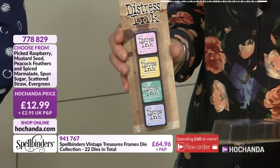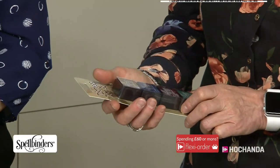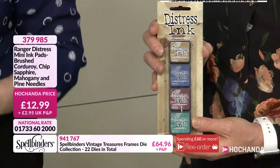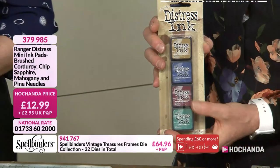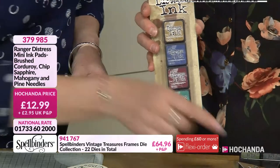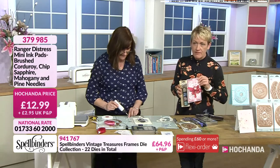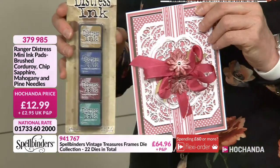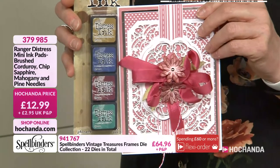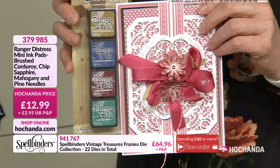And then the next one along, again, Brushed Corduroy, Chipped Sapphire, Aged Mahogany, love that, and then Pine Needles. That's the Aged Mahogany on those flowers. Let me show you the Aged Mahogany, it's on that flower in the middle. So if you go for this set, that is lovely, isn't it? £12.99, great price. Well, you can go for all four of them. It's entirely up to you. The price will just change accordingly.